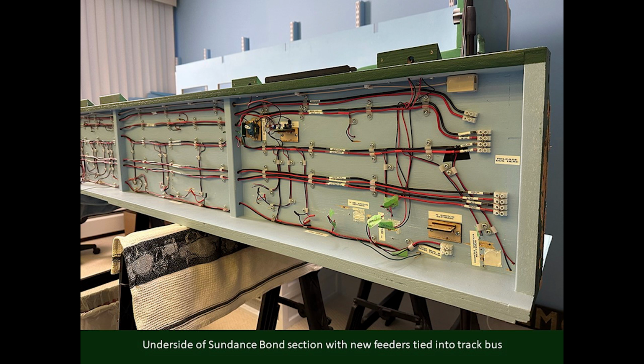And this is another view. The wiring with the green tags is for the turnout control components, and these will be installed at a later date.